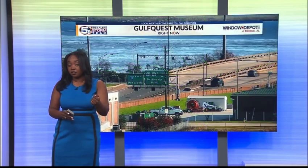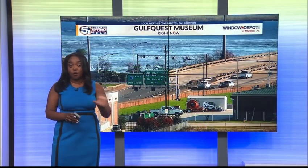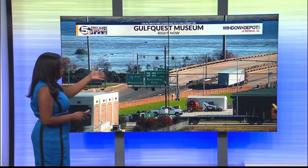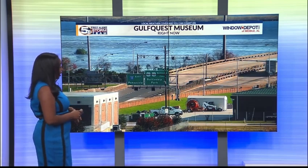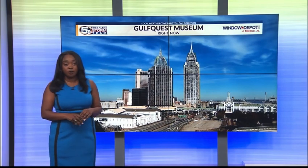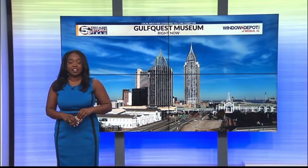Going to bring you back here closer to home now. We were seeing slowdowns for a while this morning due to a disabled tractor trailer right here in front of the Wallace Tunnel, but that has cleared, and now that traffic is moving, as you can see on our Mobile depot camera. A smooth ride as well down on Water Street. We'll have a look at more of those road conditions in just a few minutes.